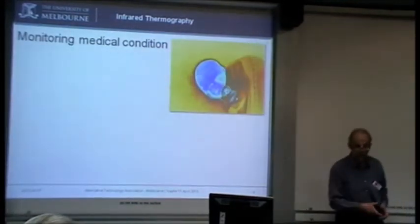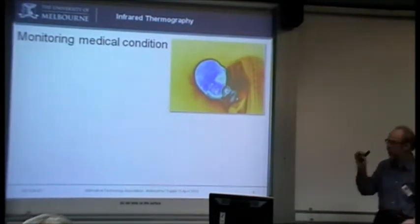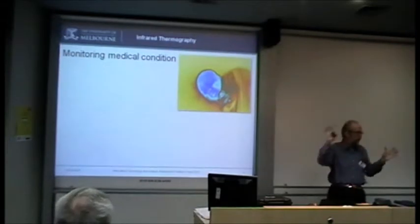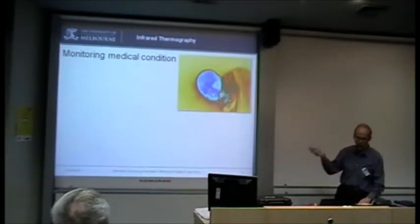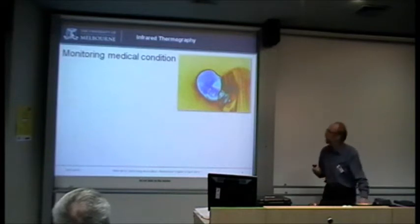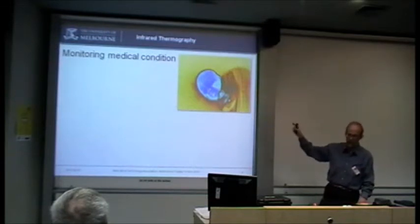Now, as mentioned before, I'll briefly touch on these other applications, just to give you a feel for what it can do, because we really want to concentrate on this building side of things. One of them is monitoring of medical conditions. Not necessarily looking for blue baby syndrome. That's just the false colours.